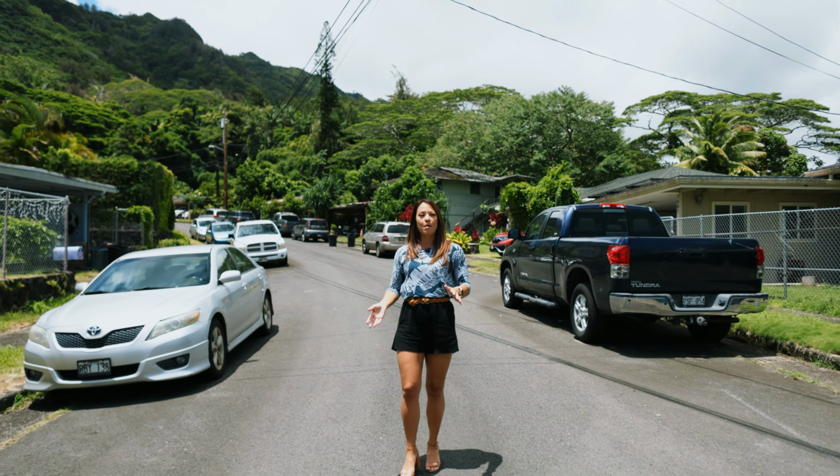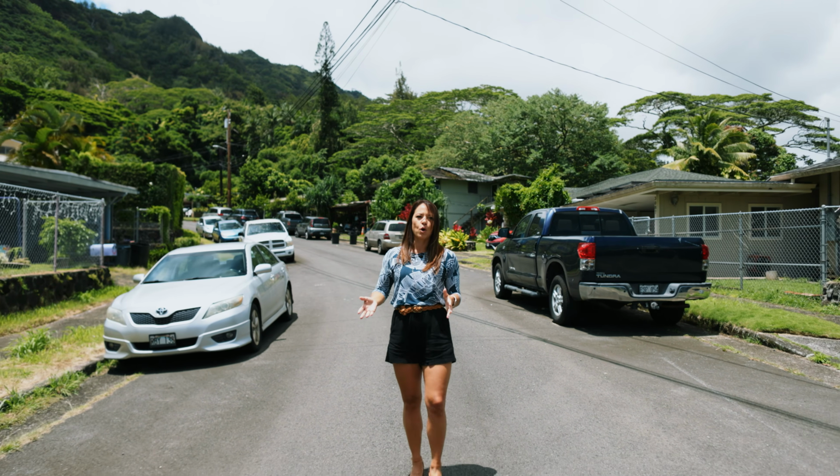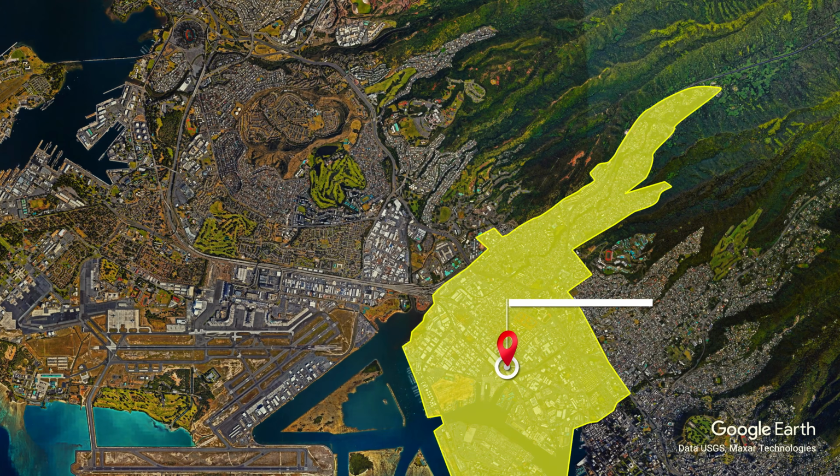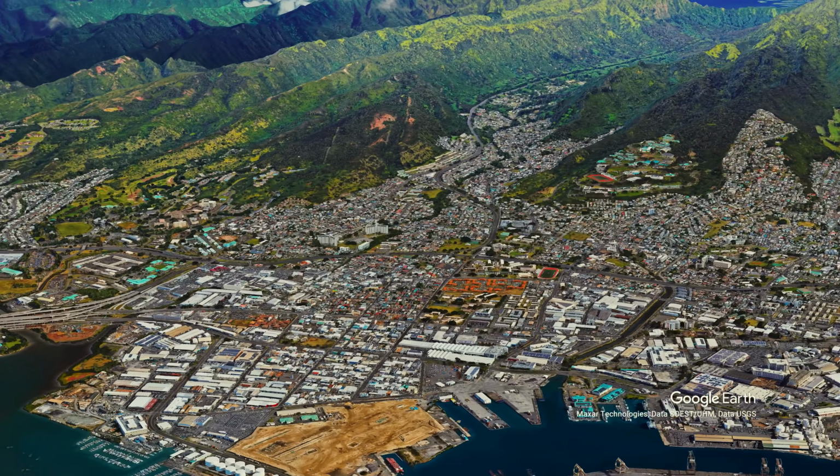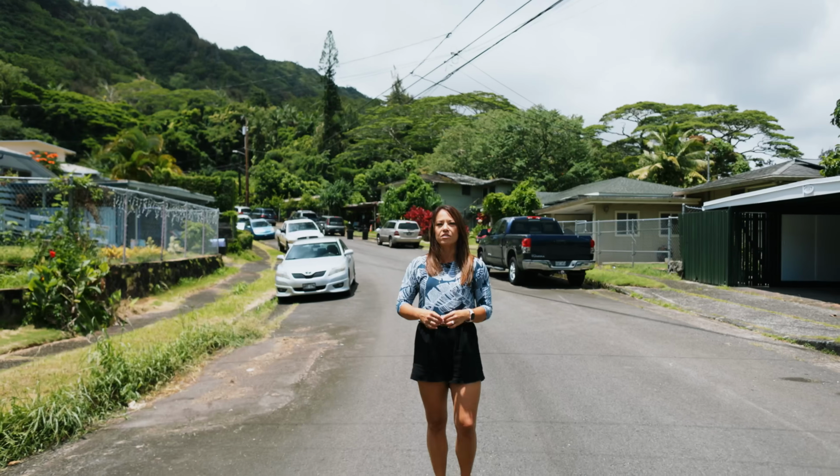The most affordable neighborhood would be Kalihi for single family homes. Here you can still get a house between the $800,000 to $900,000 range. Now this is probably one of the nicer streets in Kalihi. Right now we're in the valley, but for the most part you can expect the streets to be very tight.